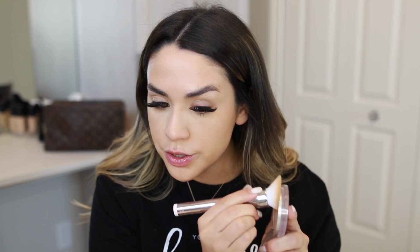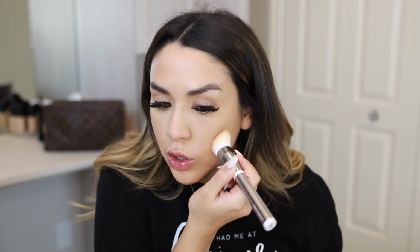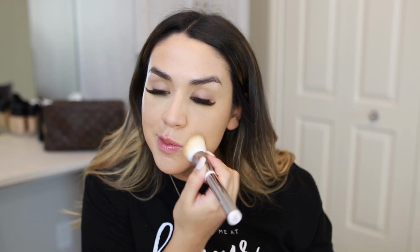So I go between this one from Pure Minerals or the Benefit Hello Flawless. They're both really good full coverage powders, but they're not heavy or anything, and they're just so easy. A lot of times I'll keep one in my purse, and if I feel like I need makeup before I go in somewhere, I'll just put a little bit on. This literally takes like 30 seconds to do your whole face.